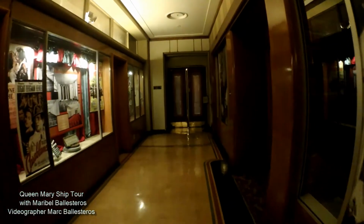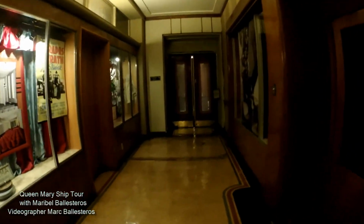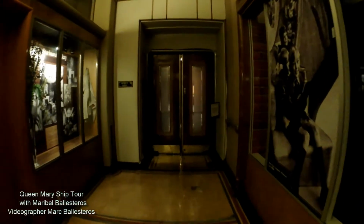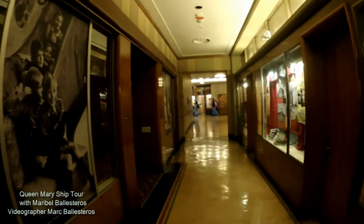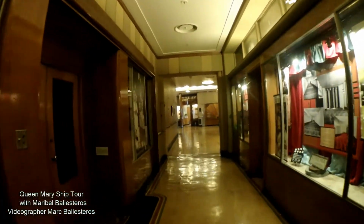And if you go here, that's the Queen Salon. It's locked. And that is the meeting spot for the tour if you go all the way straight.